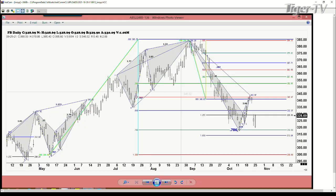Okay, you can see the three-drive pattern that we had in Facebook up at 385. We came down to, the low was 318. We were certainly looking at that at the 78% level. We rallied up the other day here to 343, which was a 382 retracement. Came down, a lot of news there, a lot of gaps and everything. But as long as it stays below that 382 at 343, this is a bearish pattern.